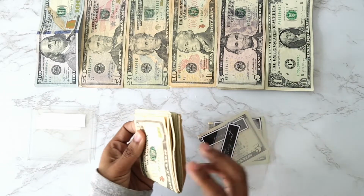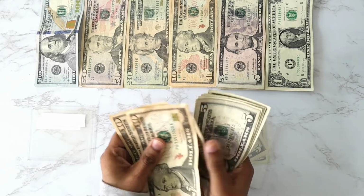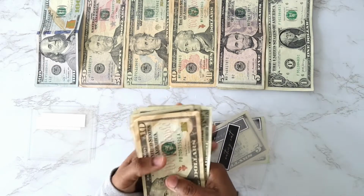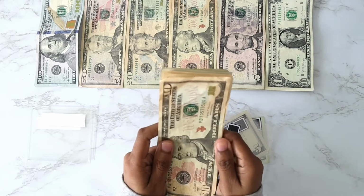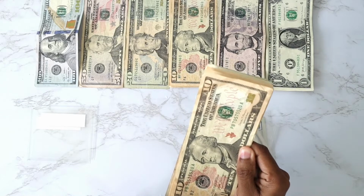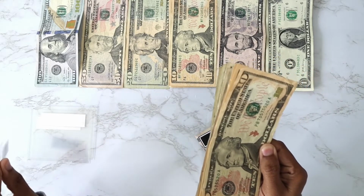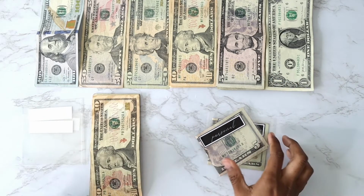We do have some money left over for the last three, which is such a good thing. For eating out, we have 10, 20, 30, 40, 45, 46, 47, 48, 49, 50. So $50 left over for eating out, and the only reason, if I'm being honest with you, is because we had a gift card from our aunt to the Cheesecake Factory, so we decided to use that gift card that we got for Christmas. So thank you, Auntie, for the gift card.